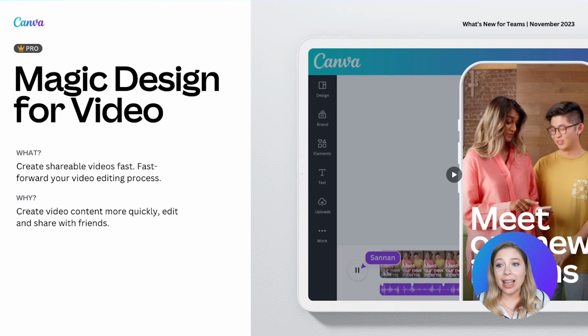So Magic Design for Video is a pro feature, and paid users can create up to 100 videos per day. At this moment, the feature is not available for students, and free users can try our Magic Design features up to 10 times. That all being said, let's see it in action.